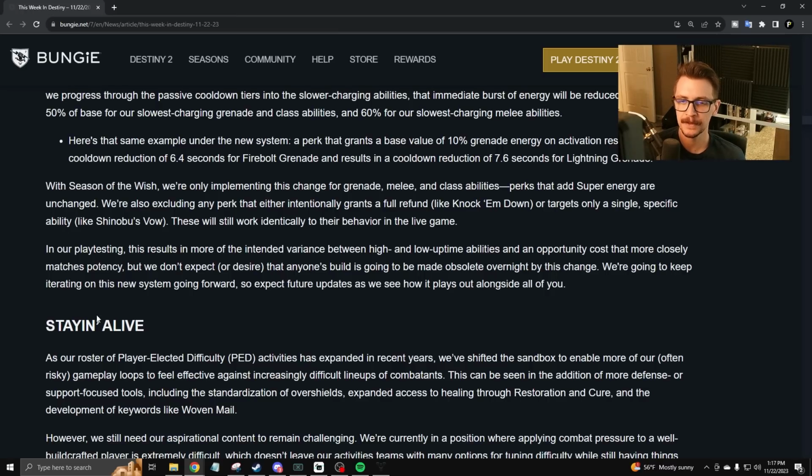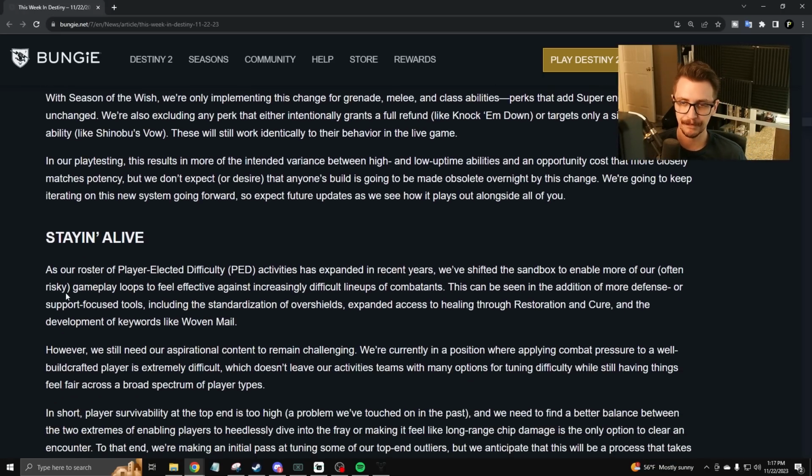That makes sense. In our playtesting, this results in more of the intended variance between high and low uptime abilities and an opportunity cost that more closely matches potency, but we don't expect or desire that anyone's build is going to be made obsolete overnight by this change. We're going to keep iterating on this new system going forward, so expect future updates as we see how it plays out. Okay, fair enough.